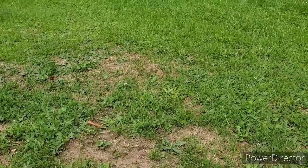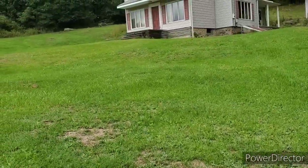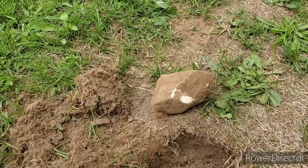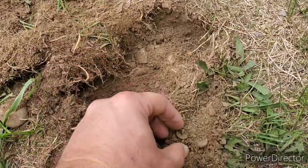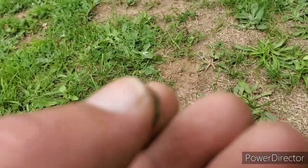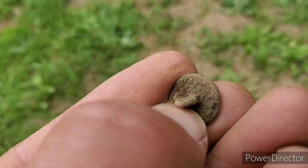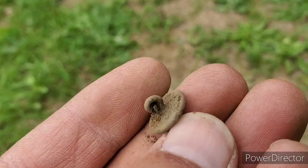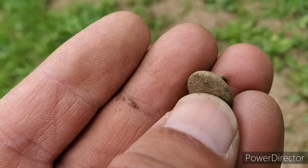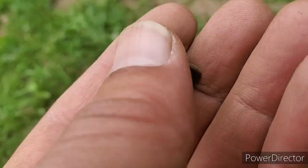All right, guys, you saw those last couple of clips on this new place that I started. It took a couple days for me to get back up here. It got really hot and humid, but I'm back out today. I've already found 2 wheat pennies, and this is my first time period relic that I've been looking for. It's a small flat button, a little cuff button, and you can see it's still got the shank on it, but it might have some writing, not sure. Got to clean it up. But not bad, first little find today.